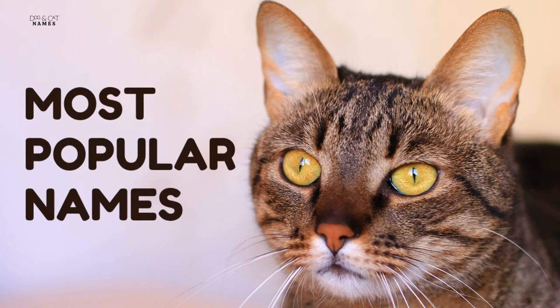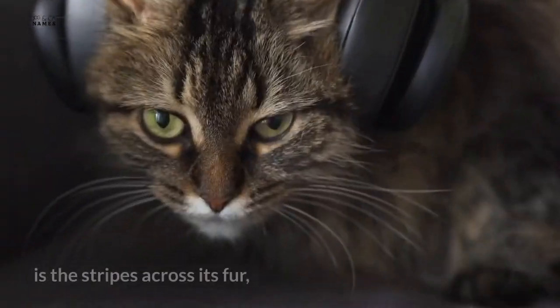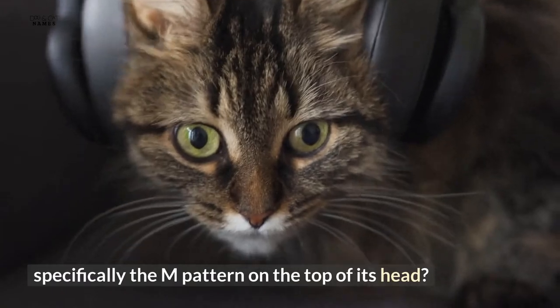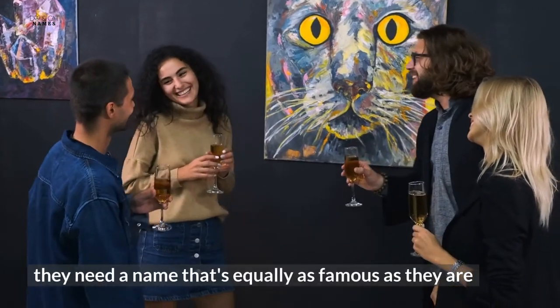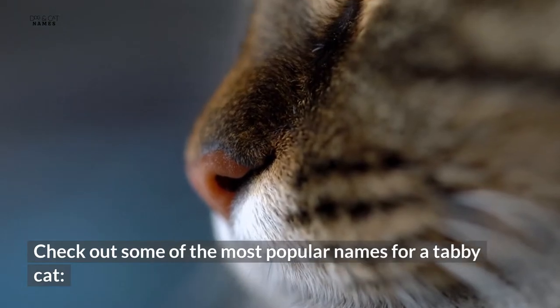First up, most popular names for a tabby cat. Did you know that what makes a tabby cat is the stripes across its fur, specifically the M pattern on the top of its head? Tabby cats are unique and stand out from other felines. They need a name that's equally as famous as they are. Check out some of the most popular names for a tabby cat.